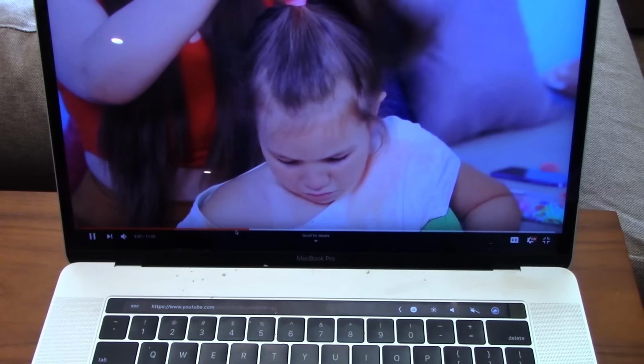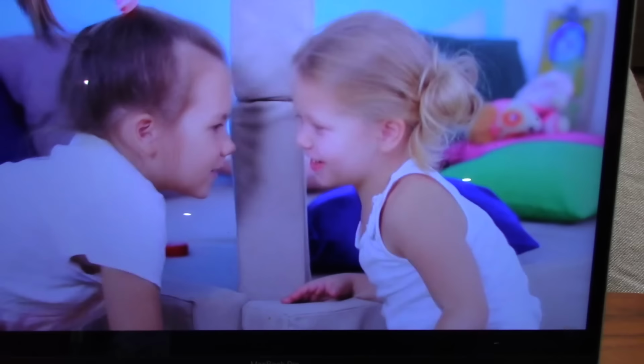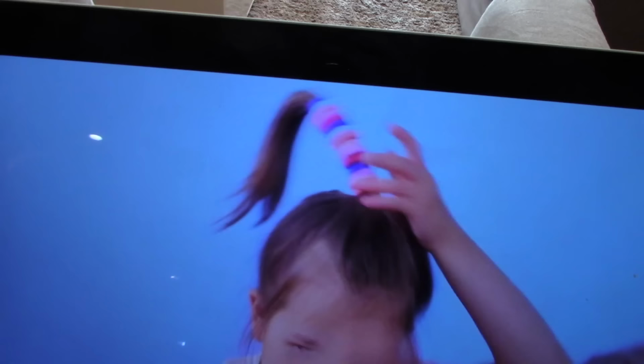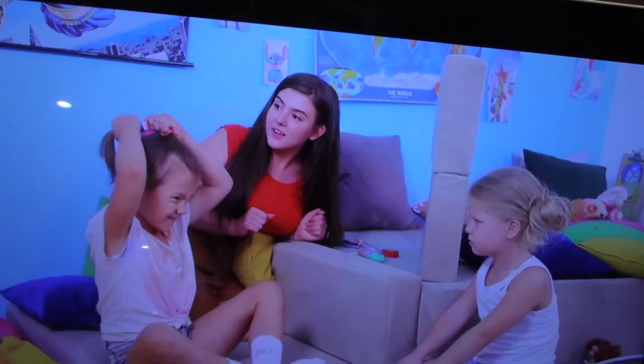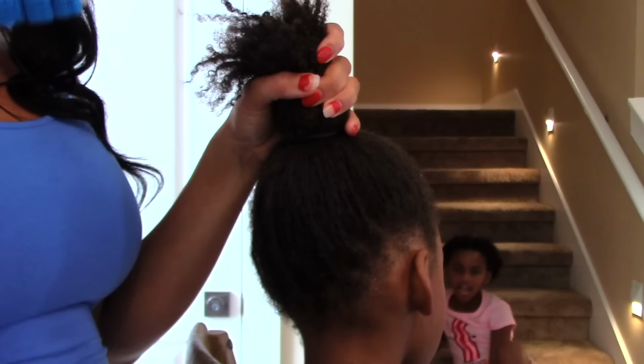Let's see what we have on the docket. Oh, we have some Wi-Fi issues. Oh my god. Okay, so it looks like this girl's getting a bunch of these little scrunchies up on her hair. Oh, this should be easy. Oh, so she has like a Dr. Seuss kind of pony? What? Wow, okay. Well, here we go. All right, there we go. First pony is done.